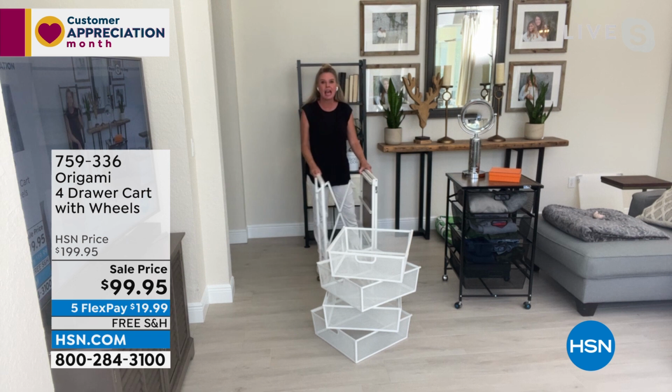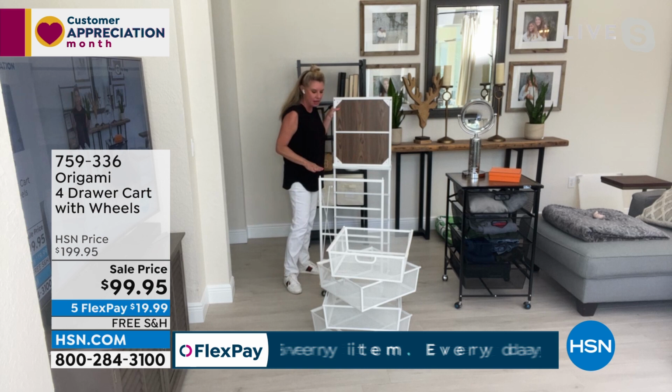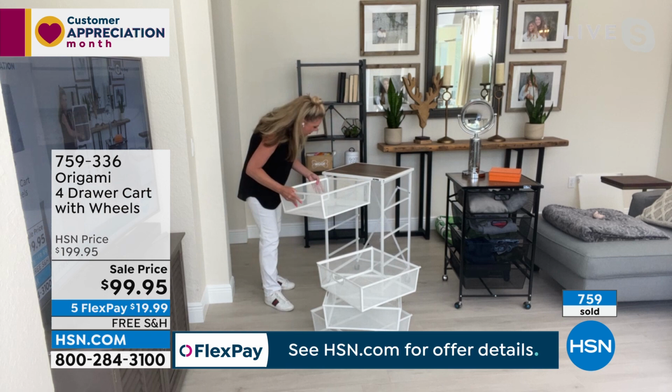And remember, it's Origami, so zero assembly. So let me show you again how easy it is. All you do is take it out of the box, you open it up, swing that top shelf over. You've got two little holes right here and two little pegs. All you do is line those up. Ready? One, two, three. As soon as they are lined up and secure, now that entire base is ready to go. I didn't need one tool, I didn't need one instruction, I didn't need anything. And then all you do is just slide those drawers perfectly into place.